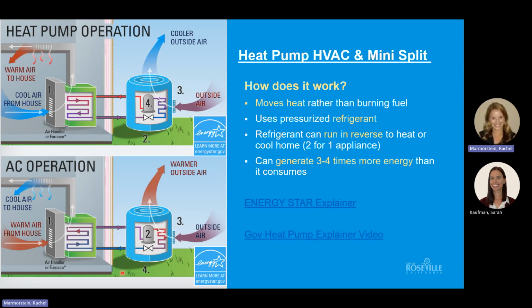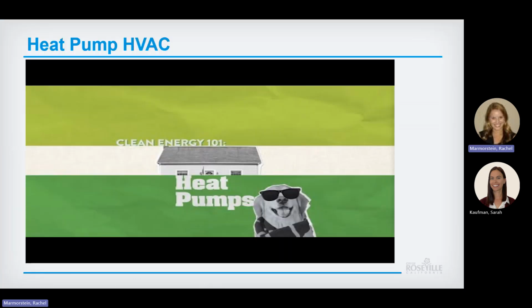I will mention one thing, which is with heat pump technology, a lot of folks do get confused by the aspect of capturing heat from the outdoors during the winter. I just want to highlight that this is possible due to the low boiling point of refrigerant. So heat can be captured even when it's 0 degrees outside. And if you do end up watching the video that we provided, just know that some of the savings information is national, so it's not Roseville specific. So we'll go ahead and move on to the next slide.